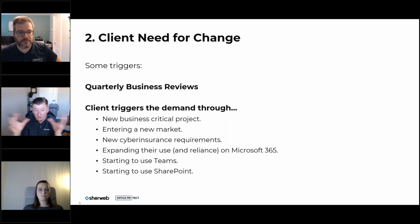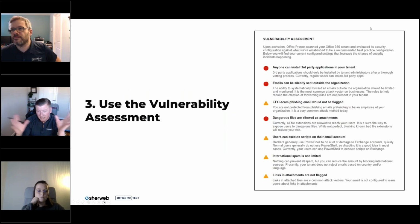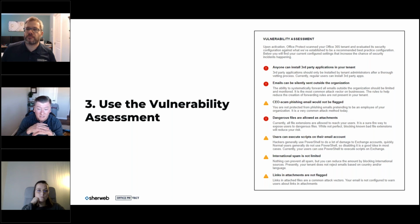Especially in this space. So the final piece, I know we're getting close to time here. The final tip that we got here is really simple. It's just utilize the tools that you have, right? For any of you that are active Office Protect partners, which I think most of you are, you are hopefully aware of the vulnerability assessment, right? When you activate a new client, right off the bat, you get a vulnerability assessment. Go through that. You sit down at a QBR and go through this vulnerability assessment with your clients. Show them the fact that right now there's nothing to prevent dangerous files from coming in, right?